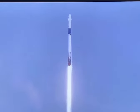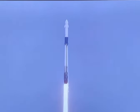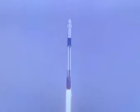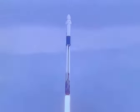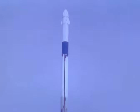Those 9 Merlin engines now providing 1.7 million pounds of thrust, propelling Falcon 9 and Crew 9 and continuing to get good calls from teams here on the ground. Of course, these incredible views mean we are just a little bit past 30 seconds into our 9th rotational crew mission. Telemetry nominal on board Dragon and Falcon 9 with good callouts from mission control that everything is looking good. With that, stage 1 is throttling down to pass through max Q, which is the period of maximum dynamic pressure on Falcon 9 during ascent.